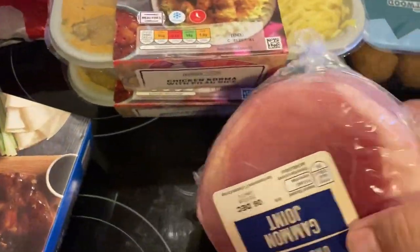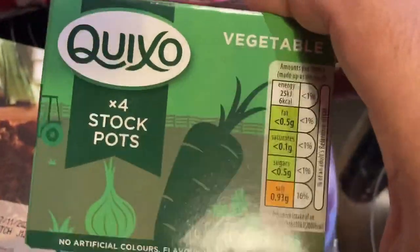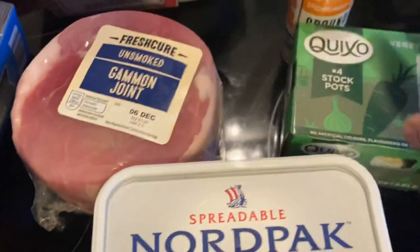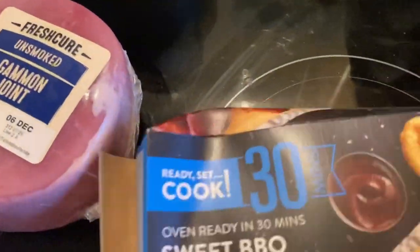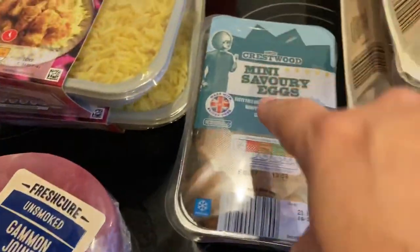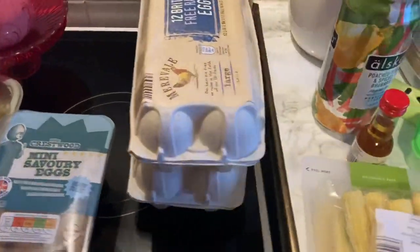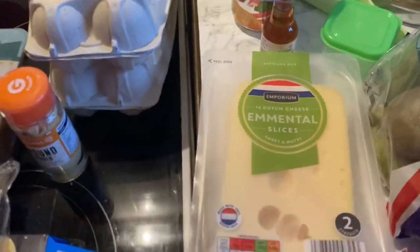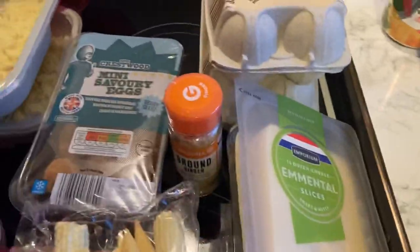I also got a gammon joint, some ground ginger, vegetable stock pots, salted butter. Sorry, some of this stuff is not fridge and freezer, it's just mixed in. There's also some sweet barbecue ribs, some savoury eggs, and two things of eggs because we completely ran out. There's some more corn, Emmental. And then I think for the fridge and freezer, that's it. Let me put all of that stuff away and I'll come back.